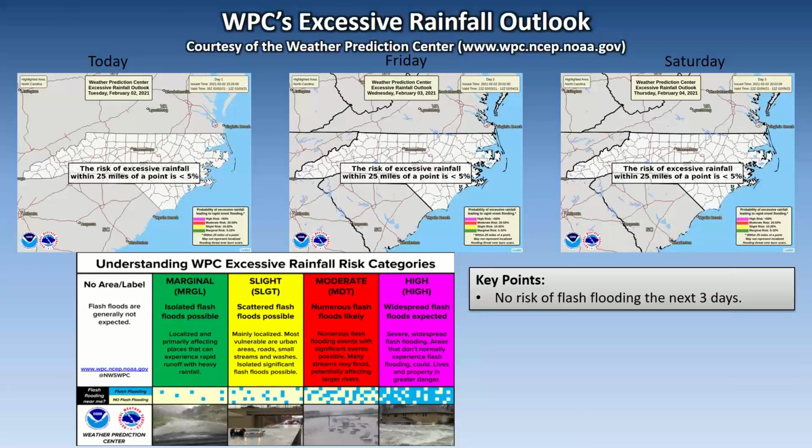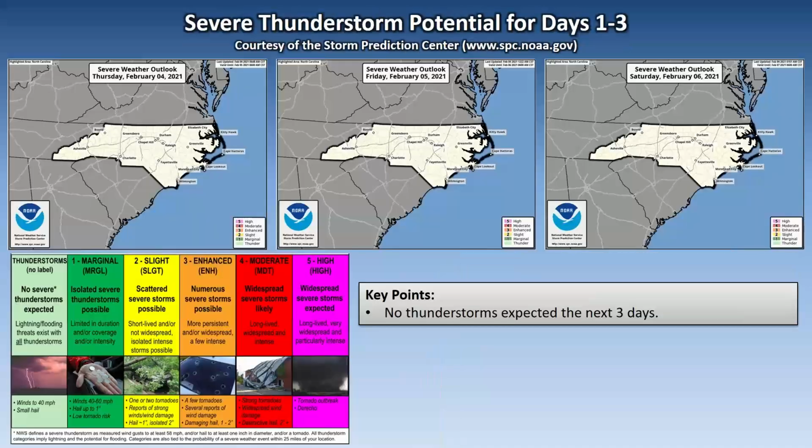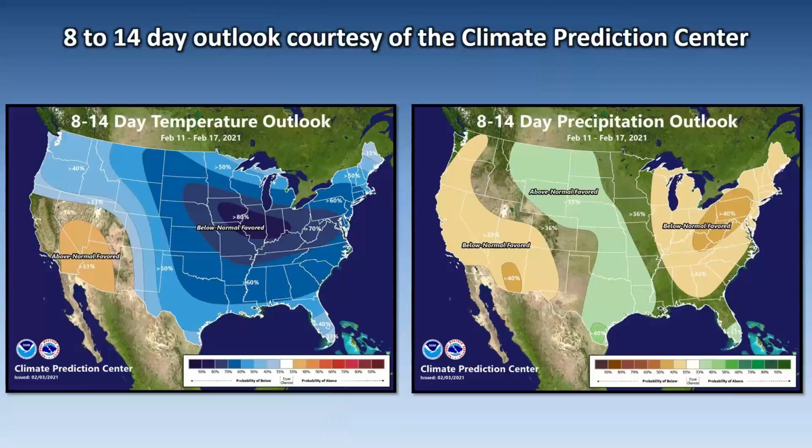All right. So as we look at the risk for flash flooding, we don't see that there's enough rain to cause any risk of flash flooding in the next 3 days. So that's good news. And it's just simply too cool for thunderstorms. So no thunderstorms the next 3 days.